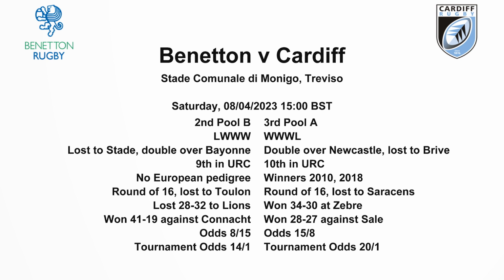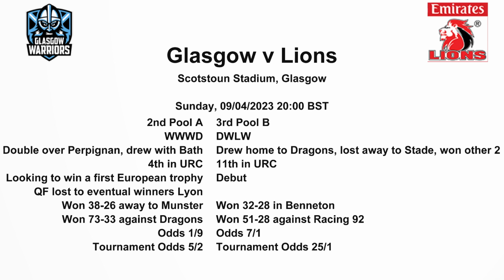Next, then, we have the last quarterfinal, which is quarterfinal 3. It's on Saturday, 8th of April. Kickoff is 8 p.m. BST. It's at Scotstoun Stadium, Glasgow. It's Glasgow versus the Lions. This is second in Pool A versus third from Pool B.